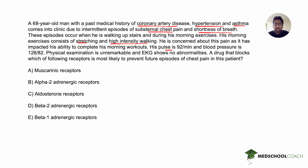His pulse is 92 per minute and blood pressure is 128/82. Physical exam is unremarkable and EKG shows no abnormalities. A drug that blocks which of the following receptors is most likely to prevent future episodes of chest pain in this patient? Okay, so I'll go ahead and give you guys a second here. You can pause the video and take a second to work through this answer on your own if you want.